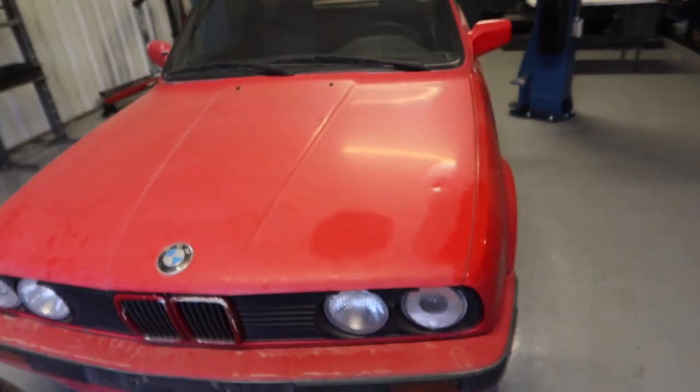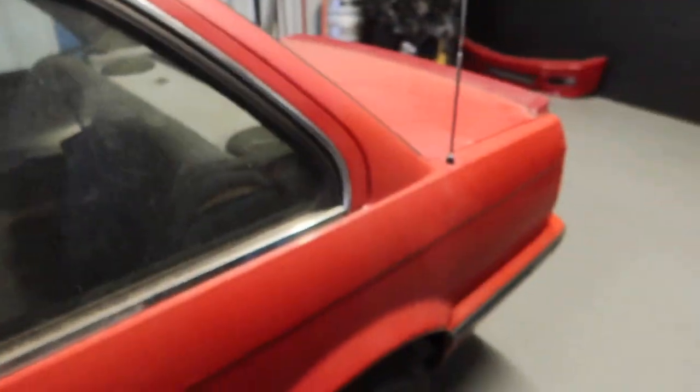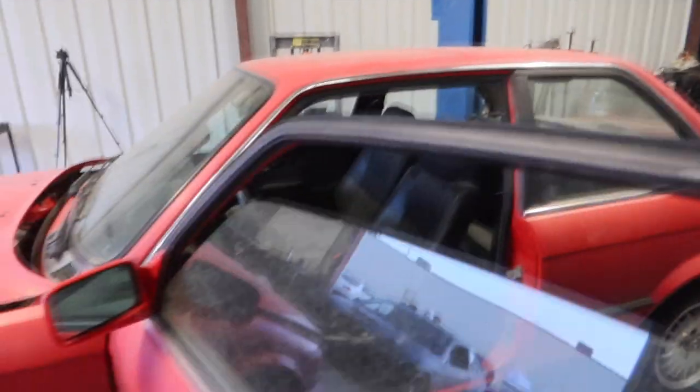So obviously the paint is all gone, it's all faded, needs a lot of work. It's just been sitting here. I'm sure you guys have seen it in the background of videos, obviously, because I haven't really tried to hide it or anything like that. But it's just a little base model automatic E30. As you can tell, it's just a damn automatic, non-sport, so it doesn't have sport seats, and it's not the sport package, it's not an IS or anything like that, but it's just a little coupe base model E30.